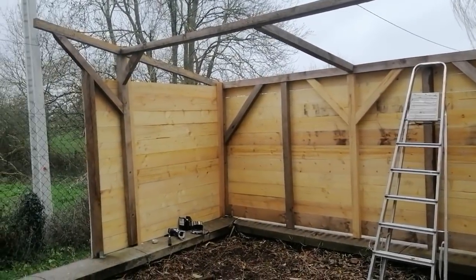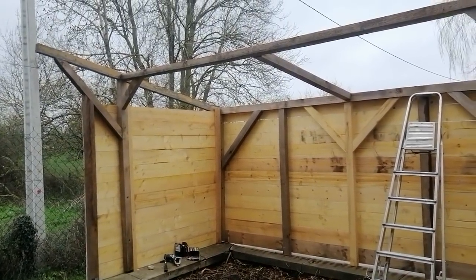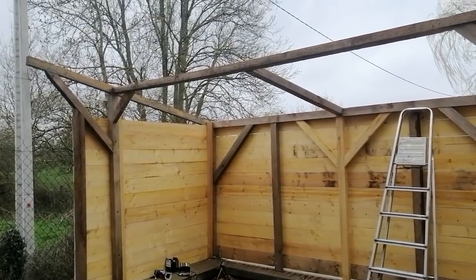Boarding is up. Now we just need to do some more roof trusses and then finish off the sideboards.